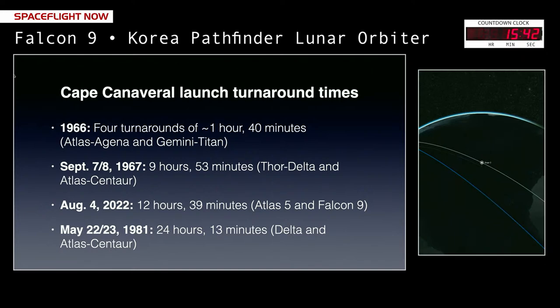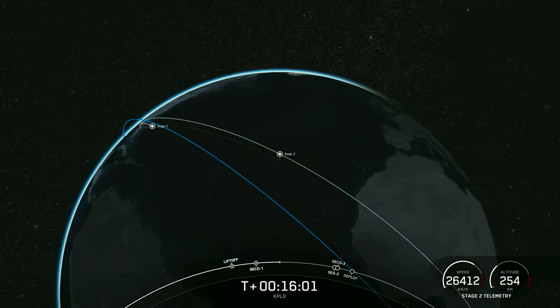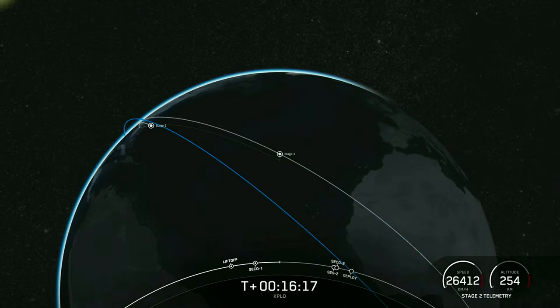The Space Force, which runs the Eastern Range, says that, depending on the exact circumstances, they're ready in many cases to accommodate and support launches that are scheduled as few as 4 hours apart from different pads. We'll see if that comes to pass, if there's an opportunity to demonstrate that capability in the coming months and years. Right now, the upper stage of the Falcon 9 is coasting over the Atlantic Ocean, heading for the west coast of Africa, and a reignition of the second stage engine at T plus 34 minutes and 15 seconds.